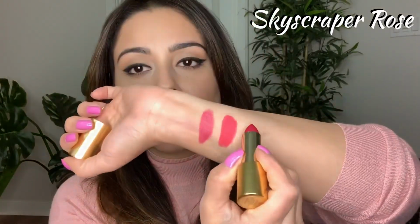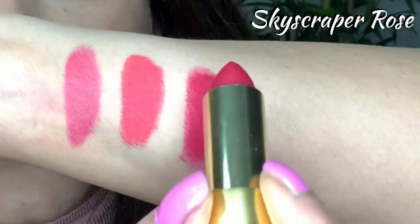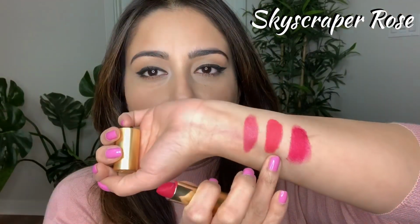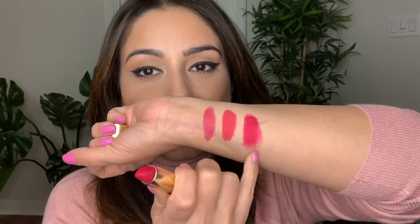Next, I have Skyscraper Rose. This is this very deep pink shade, and just so I don't break it. So this one is basically a deep pink, and Rainbow Spill is basically like a girly pink but neon. I don't have any comparable shade for the Rainbow Spill or this pink one, but I do have a few comparable for Skyscraper Rose. So let's swatch those.